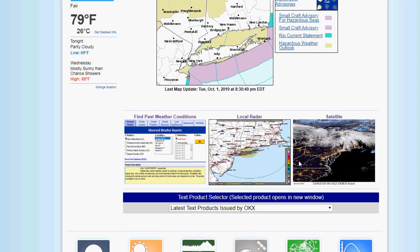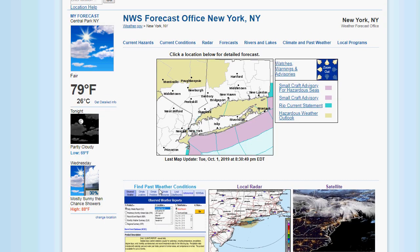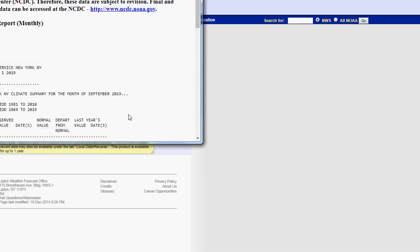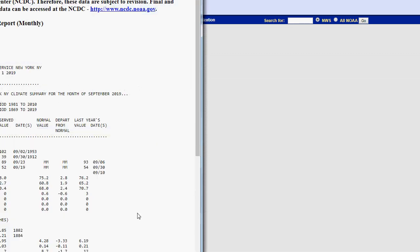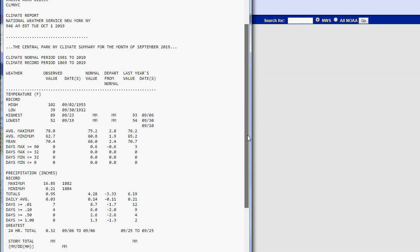So we're going to go look at the climate conditions right now. We're going to find past weather conditions and look at the monthly report for Islip, the monthly weather summary. Hopefully there is one out, and there is. So here we go. Here is the monthly weather summary for Islip.